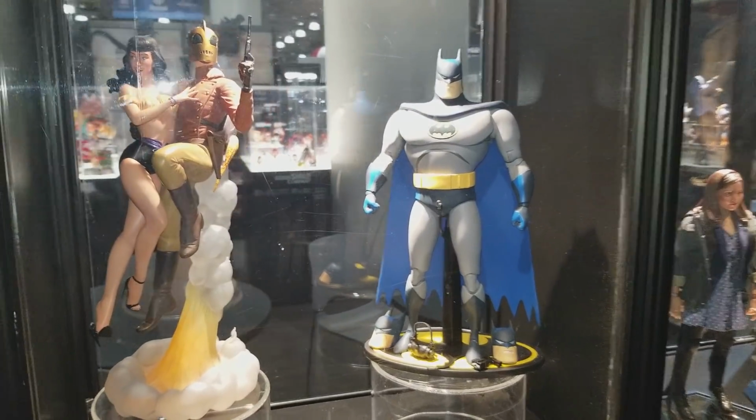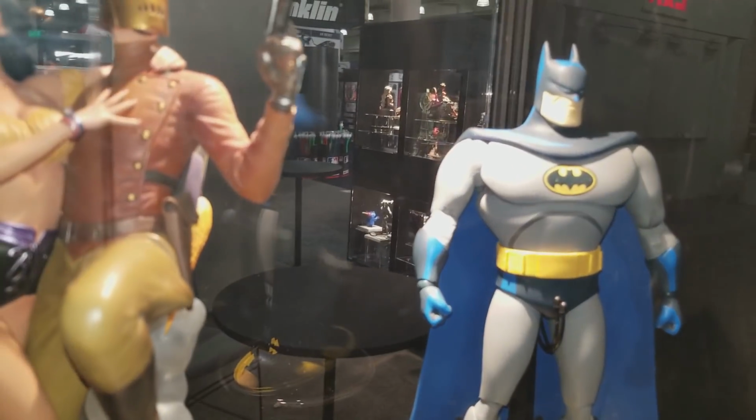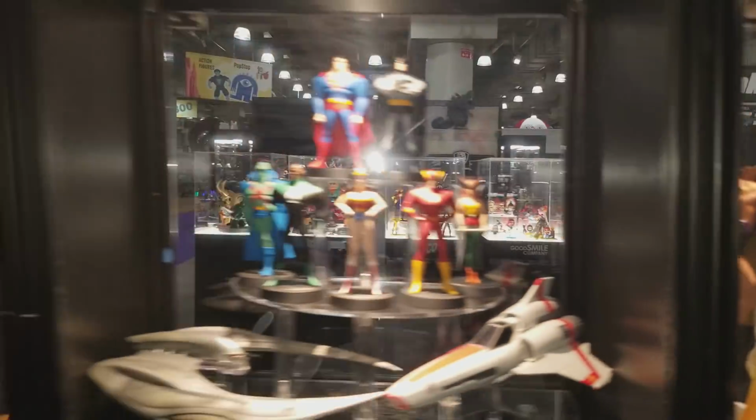That is one heck of a great 12-inch Batman the Animated Series figure. Looks very articulated too, which is really great.